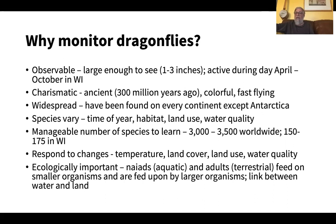And they do respond to environmental factors that we alluded to. And as an ecologist, I'm exceedingly interested in them because they provide a nice window into a link between the aquatic environment and terrestrial environment.